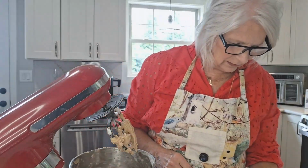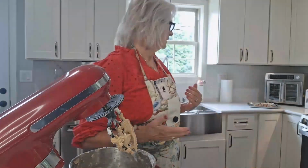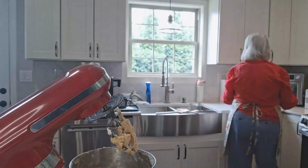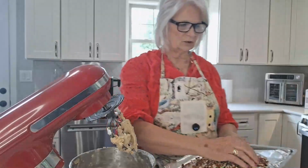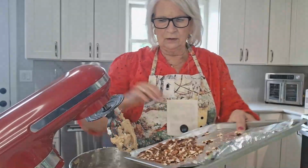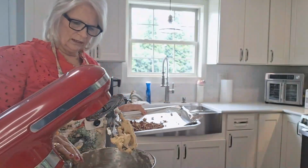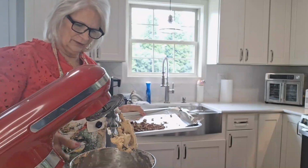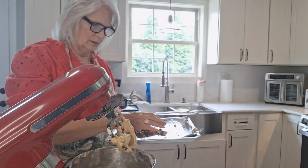And it says to add in 1/2 cup of toasted walnuts. Well, I don't have walnuts, so I'm using toasted pecans. And I toasted them earlier, had them sitting on this tray cooling. So I'll just get those in real quick if I can do it by avoiding that paddle in the batter. I'll just do a handful at a time.